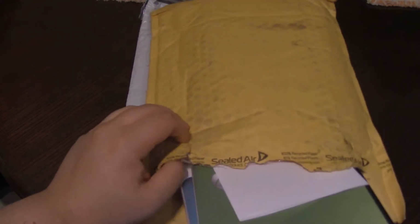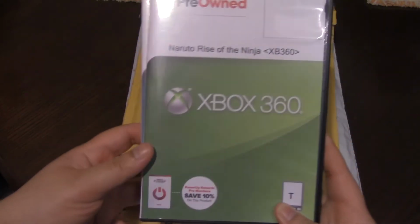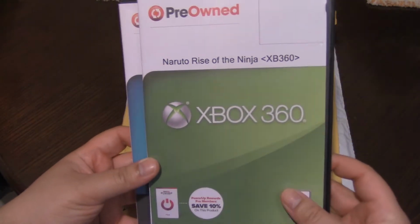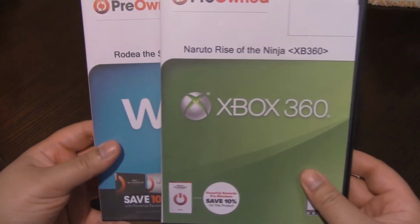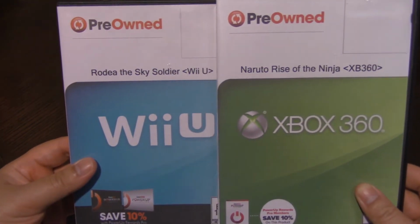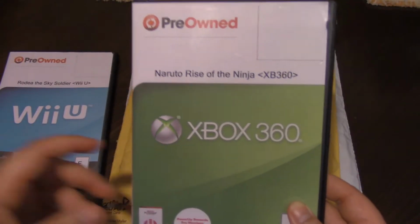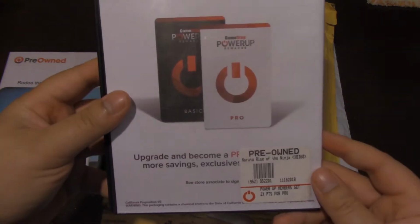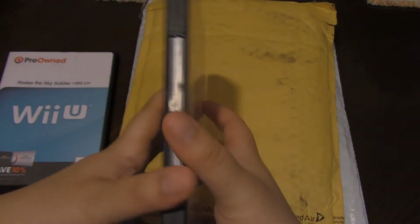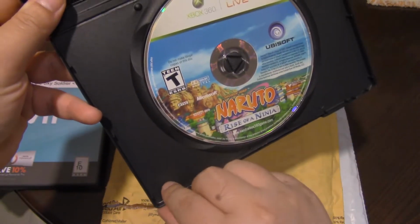Not sure why that was the only game in the last one, but either way, taking this out, we can see Xbox 360. That means that it is Naruto Rise of the Ninja, and don't worry, we're gonna get a twofer here because behind it is Rodea the Sky Soldier. Yeah, that's right. So that means that so far, we got no original boxes. I'm assuming no original manuals either, anything cool inside? Let's find out.